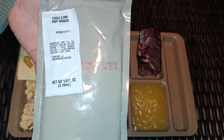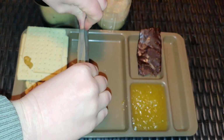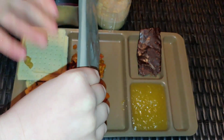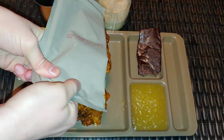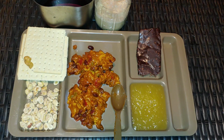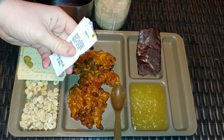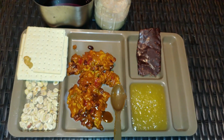This is the main meal. I have chili lime hot sauce to go with this. I do believe this to be the most spicy of all the meals. However, as far as spice goes, it doesn't really get that spicy in an MRE from the military. This may be just enough spice, especially with the hot sauce, just to bother some people, but not the majority.